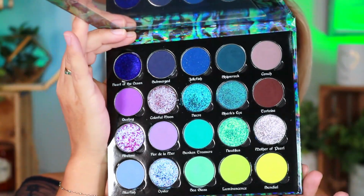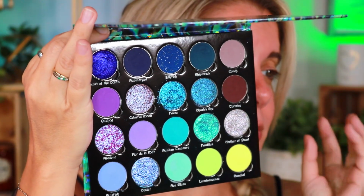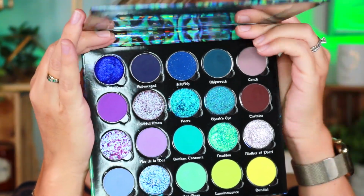Like I said, you are going to get a mix between those mattes, those shimmers, duochromes, and multichromes. You do have one matte that has some shimmer. We do have one matte that has some sparkle in it, and you guys know I love a good sparkly matte. So yeah, let's go ahead and dive right in. I do want to play with this shade right here.